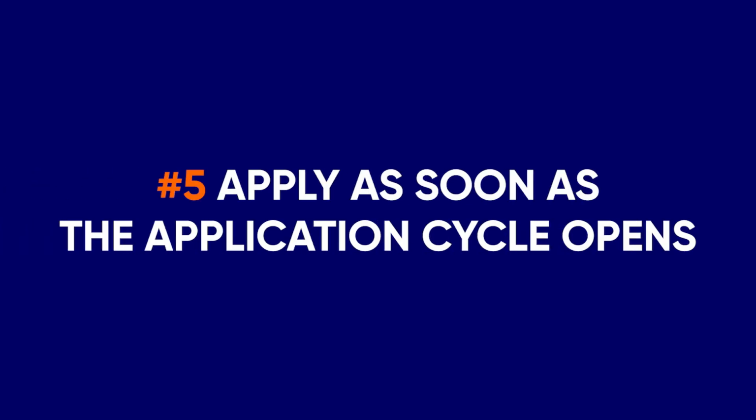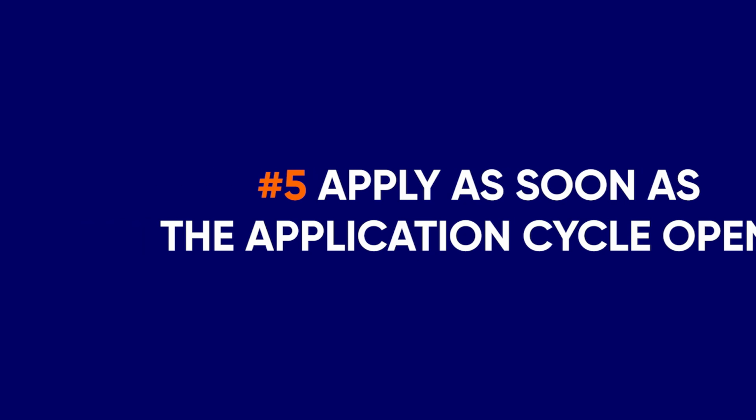Number 5, apply as soon as the application cycle opens. As I mentioned before, those who apply early will have more spots available in their program of choice and less competition. Both factors greatly increase your chances of acceptance.